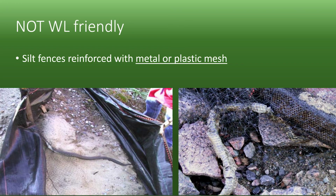You don't want to use silt fences that are reinforced with metal mesh or plastic mesh. That can also lead to wildlife entrapment. In general, silt fence can be a very useful erosion control product and help prevent wildlife from entering into construction zones. So often used to help reroute turtles and snakes and other reptiles and amphibians and keep them out of high construction traffic areas. But you do want to make sure that those are monitored, often daily, and that they're not going into disrepair and trapping wildlife species. So they need to be appropriately installed and monitored and repaired to be as wildlife safe as possible.